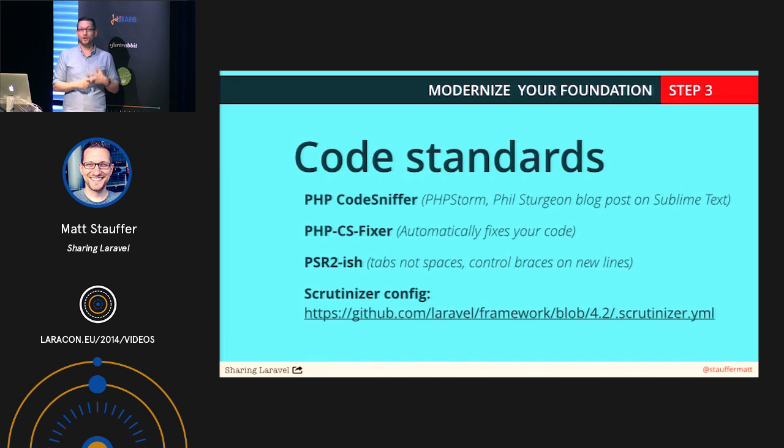So for example, there's something called PHP Code Sniffer. You can run it from a command line. You can plug it into Sublime Text. Phil Sturgeon has a great blog post on that. It's built into PHP Storm by default. And it gives you little squigglies or little alerts or warnings when you don't follow those standards. So when you're writing new code, it automatically gives you crap when you're not following them.